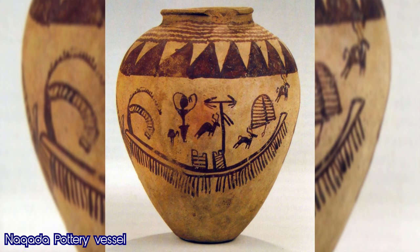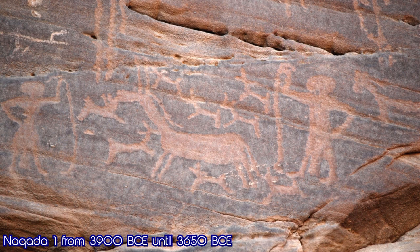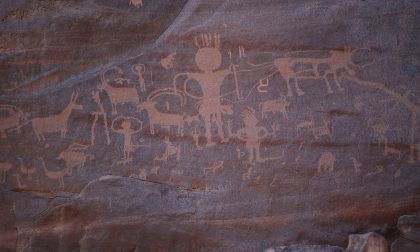They found hieroglyphs on Naqada pottery vessels from 3200 BCE. The pre-dynastic Naqada culture is divided in three periods: Naqada 1 from 3900 BCE until 3650 BCE, Naqada 2 from 3650 BCE until 3300 BCE, and Naqada 3 from 3300 BCE until 2900 BCE, which was the last phase before the early dynastic period started. Sometimes Naqada 3 is referred to as Dynasty 0 or the proto-dynastic period.